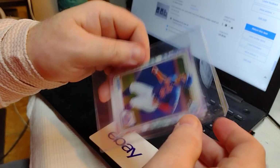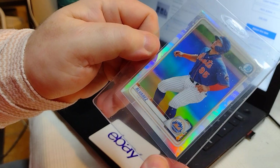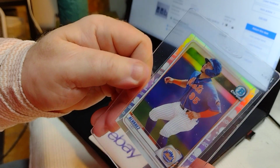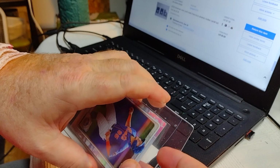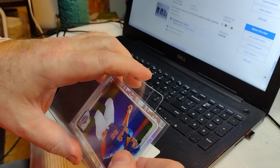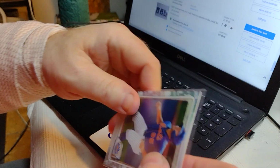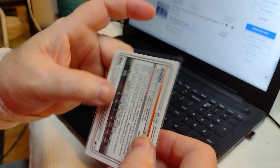So this card is for Francisco Alvarez, a New York Mets prospect. He's one of the top prospects. He's a catcher, and he played at the end of the 2022 season for the Mets. Kid's got lots of high hopes.